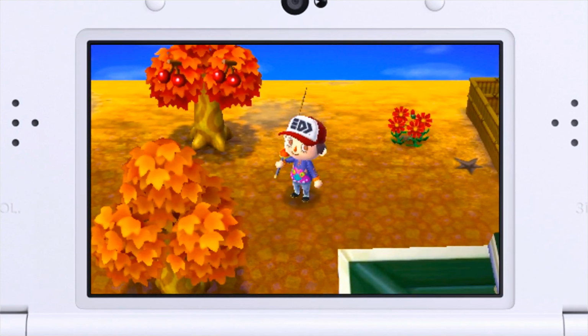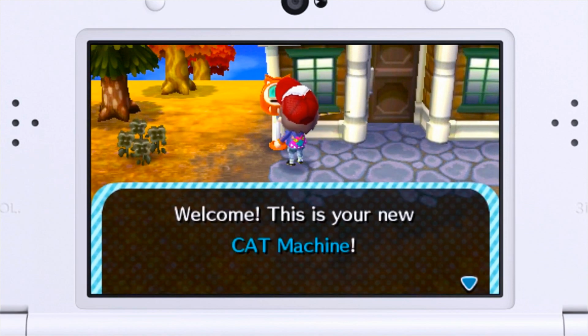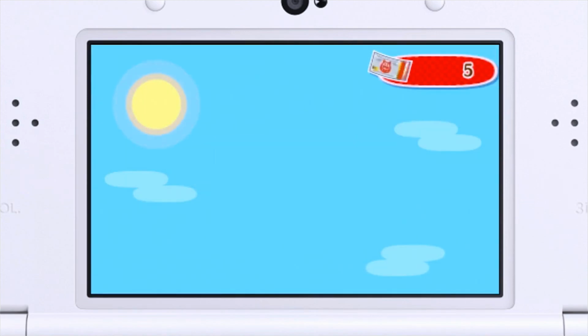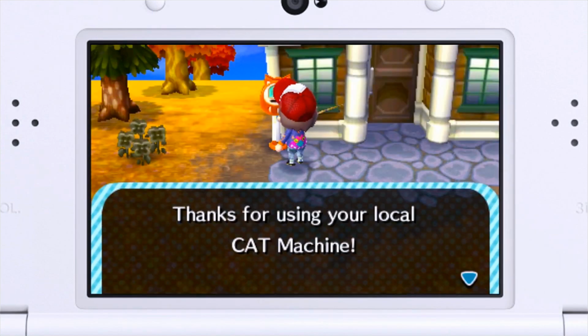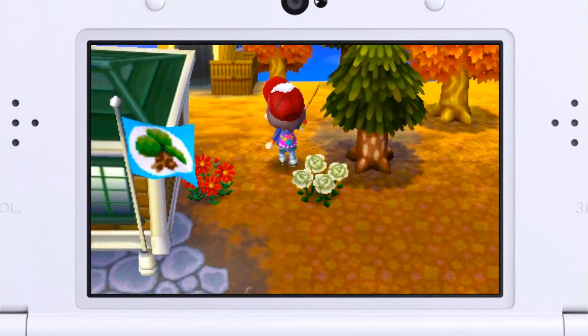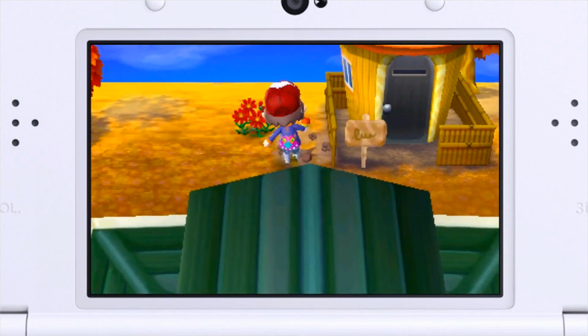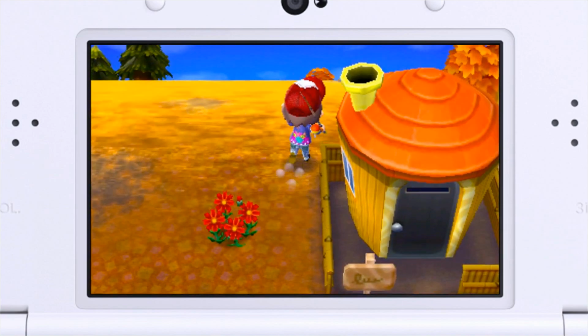What? Oh, that's right. I forgot to get my meow coupons. Meow. We've got one? I had one coupon? What the heck? What did I do to get one coupon? That was pretty lame. Oh, I'm stuck in a hole. Okay, let's go to the campground.